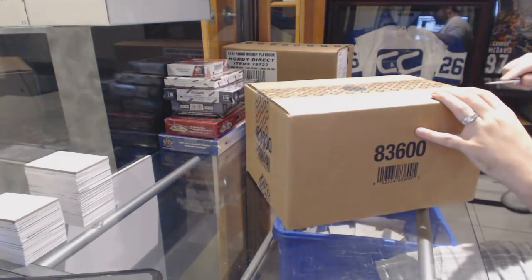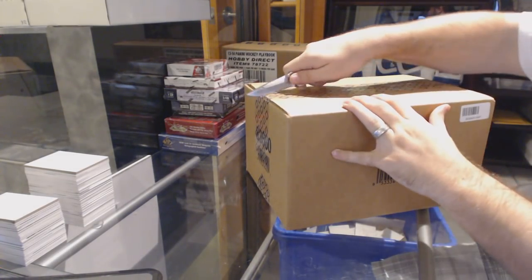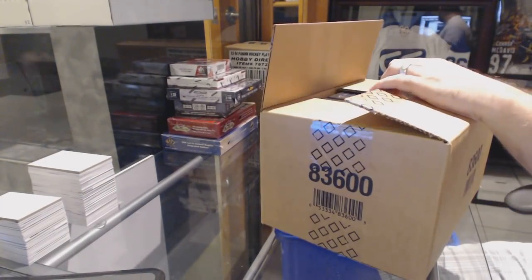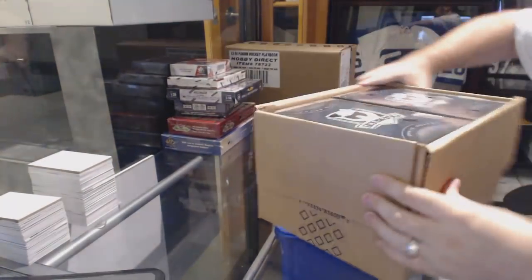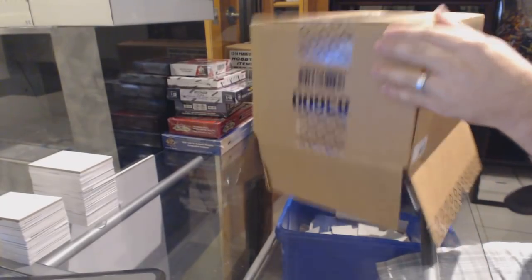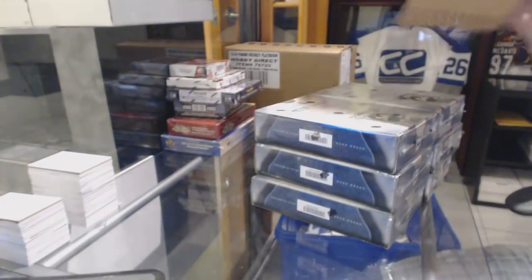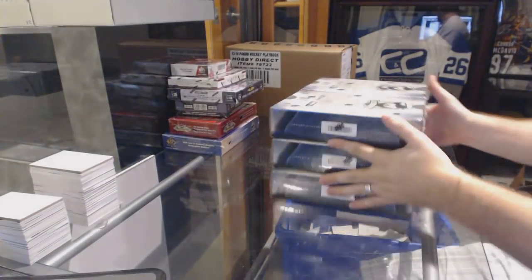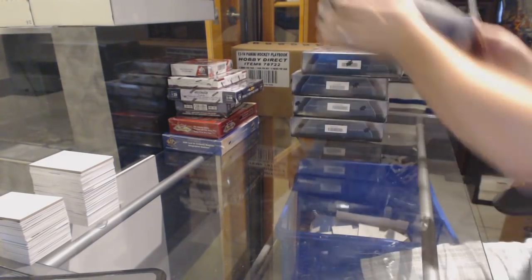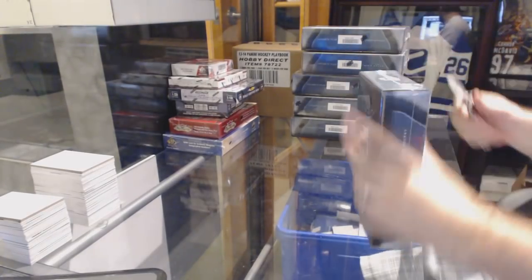Here we go, starting off CNC break number 6251. We have the 1415 cup case. Good luck, everyone. All right. A bit more room here.